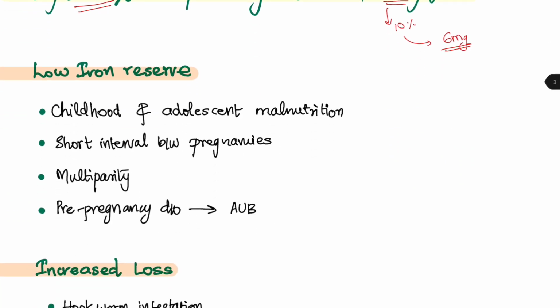And next is that we have a low reserve of iron in the body because of childhood and adolescent malnutrition, and the pregnancies being of short interval. If the multiple pregnancies are of short gap or interval, then there is not much time for the mother's body to replenish her iron stores. So that is the reason. Multiparity, the same thing. And pre-pregnancy disorders like abnormal uterine bleeding. If the mother has or had any bleeding disorders, a lot of blood might have been lost in that way also. So that amounts to the low iron reserve.